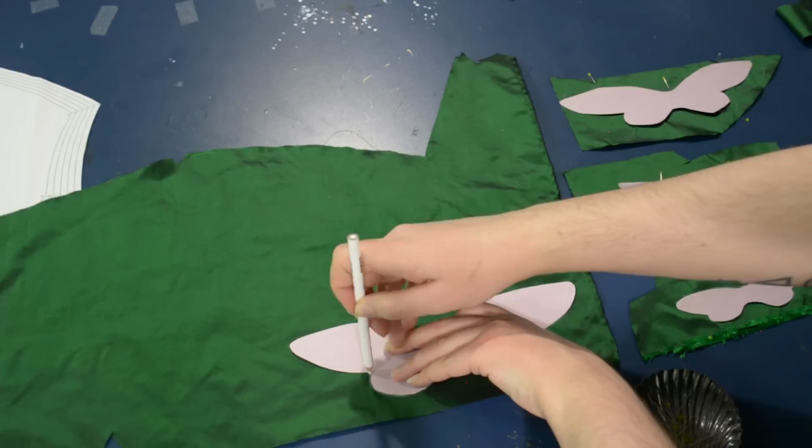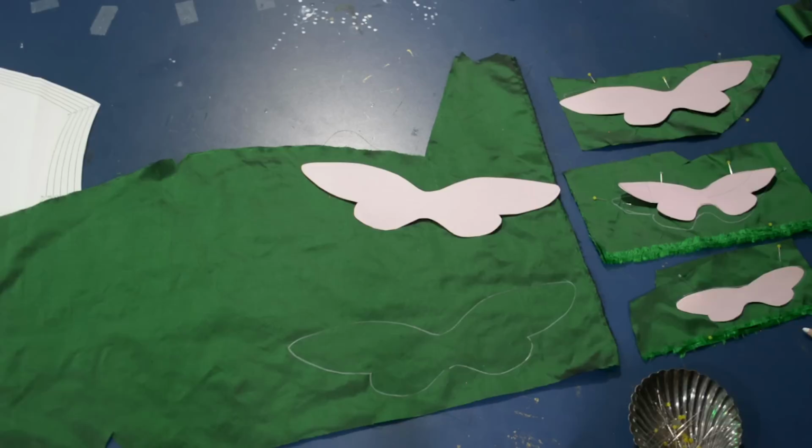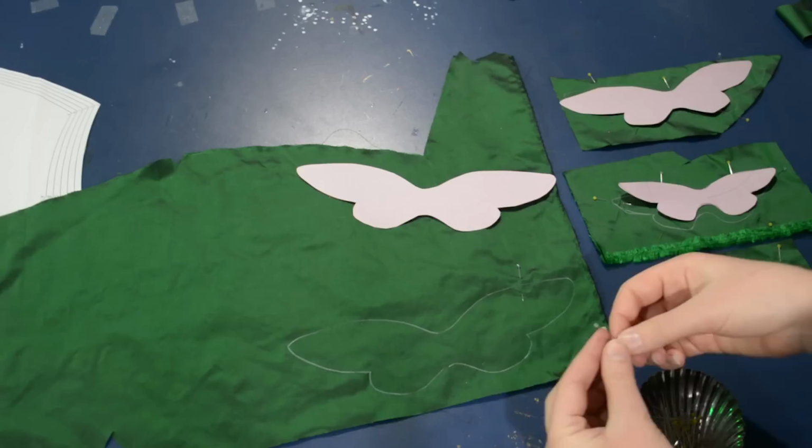And again, I'm just tracing along the outsides of my templates here onto rectangular pieces, and then I will stitch around the shape and then cut them out afterwards. I'm just going to stick a few pins in here so the layers of silk don't move around too much. Of course, I do have two layers of silk here, so I can create these little embellishments.